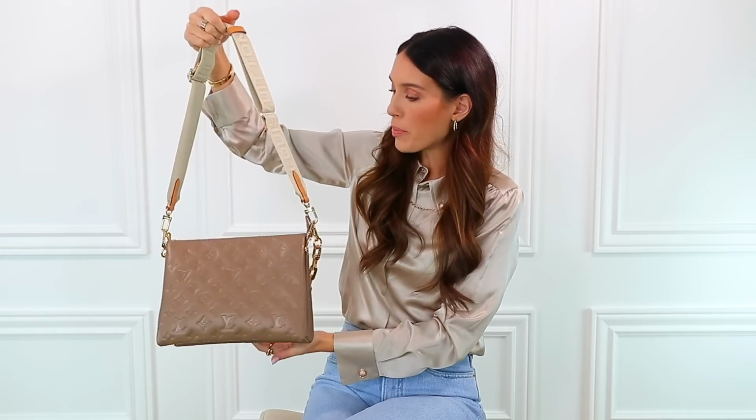And I do think I mentioned this already, but this is the PM size, so this is like the smaller size available, even though I feel like it's a really good everyday size. But it also comes in an MM, which is a bit larger. It's actually quite a bit larger in my opinion. I don't think I would want that size, but I know some people just want a bigger bag in general. But anyway, I don't know, I'm really excited about it.